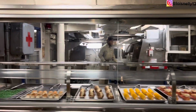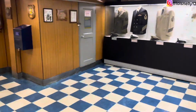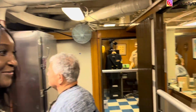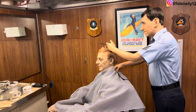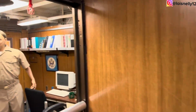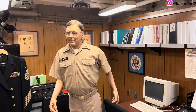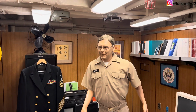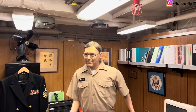They made all these things look so beautiful, but this is not what they serve. They serve dog food, okay? Don't let them deceive you. But they tried. I mean, it's a museum, right? Wow, this is really cool. But they didn't take care of the guys. Wow, what's this one? That's a master chief. A master chief is an E9, enlisted 9.